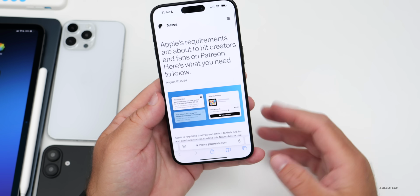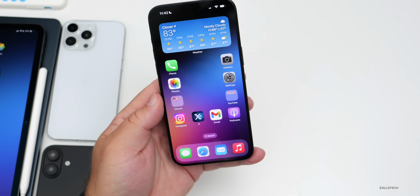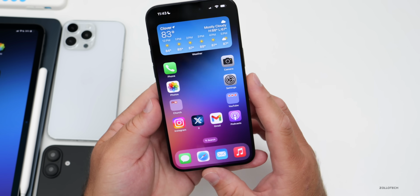Sonos recently made an update to its app that had quite a few users upset due to its lack of features.